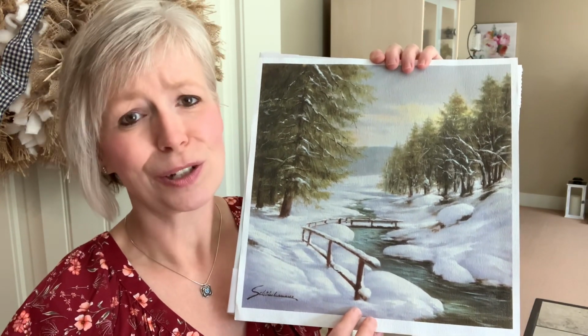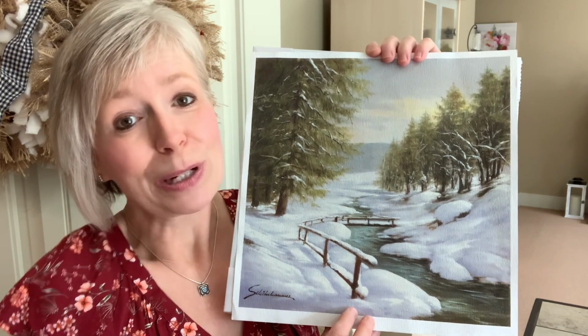I think this is going to look so nice with the rest of my Christmas and winter decor. So next up, I have items that I picked up from Homesense. Oh my gosh, you guys, that store is probably the most dangerous store for me as far as seasonal items go. Oh man, but I found some beautiful things that I had to have, and I love them. So that is why I bought them.